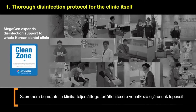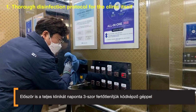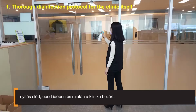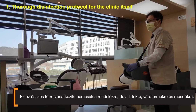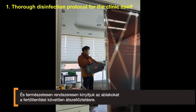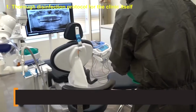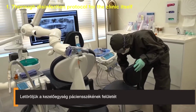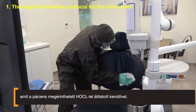I'd like to introduce the steps of the protocol for thorough disinfection for the clinic itself. Firstly, we disinfect the whole clinic 3 times a day with a fogging machine and wiping all the surfaces with a disinfectant before the clinic opens, during lunchtime, and after clinic closes. This includes all the spaces, not only treatment rooms, but elevators, waiting rooms, and bathrooms. And of course, we frequently open all the windows right after disinfection for ventilation. We also disinfect the clinic's environment in between each patient. We wipe all the surfaces of wheelchairs and any possible infected areas where patients have touched with the HOCl-soaked towel.